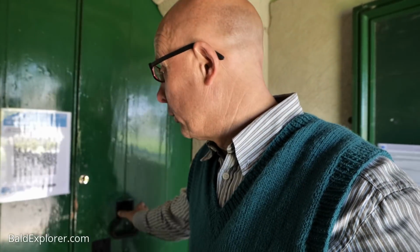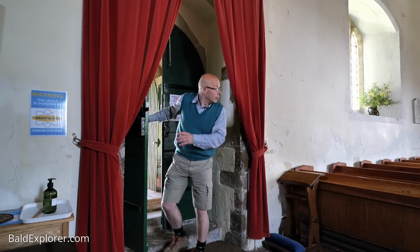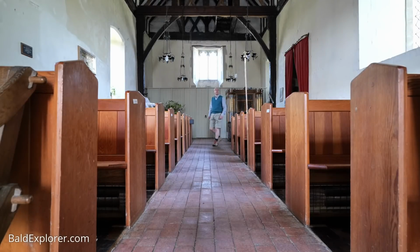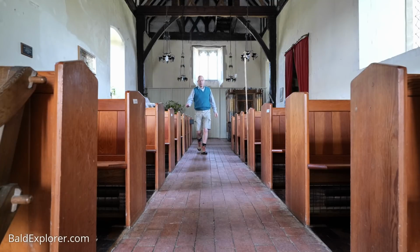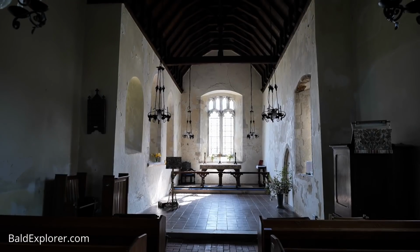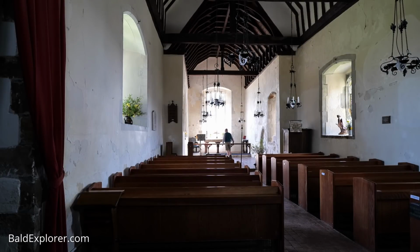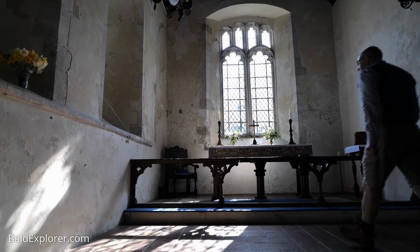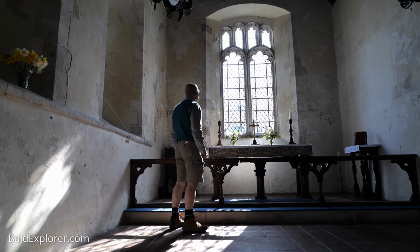Well, I'm going to see if the door is open. Oh, it is. Let's go and have a look. Wow, what an amazing and beautiful church. Absolutely stunning. This is the kind of church, if I was a religious man, I would feel that I would want to worship in. It has the authenticity of age, which just lends a certain gravitas, doesn't it? I guess it's cold in the winter, but with the sun streaming through, the light of the Lord is going to reach you far easier.